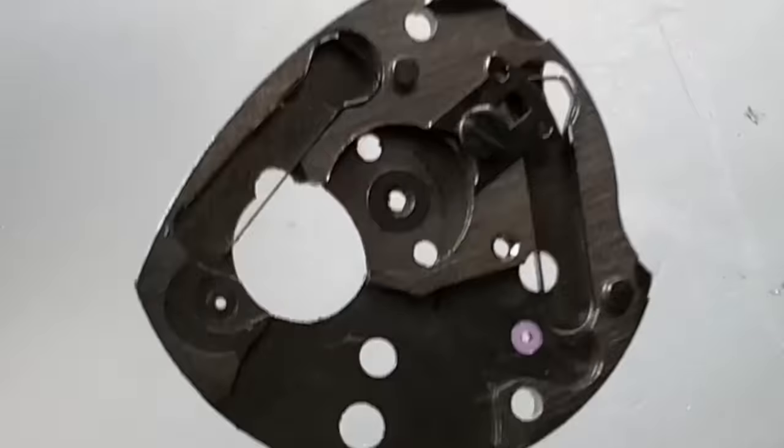Remove the barrel bridge. There we go. We can slide that out. And now we have a train bridge. Now then, let's come at it from this side. And that was nice and easy.